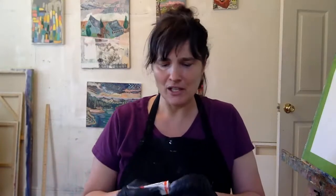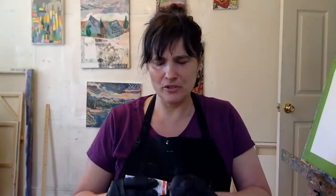It doesn't look like much out of the tube, but then it just opens up into this really wonderful, warm color. So if your pigments are new to you, maybe what we'll start with is just doing some washes with our pigments, where we'll use just our solvent and some paint, so you can just see what the pigments look like when they open up.